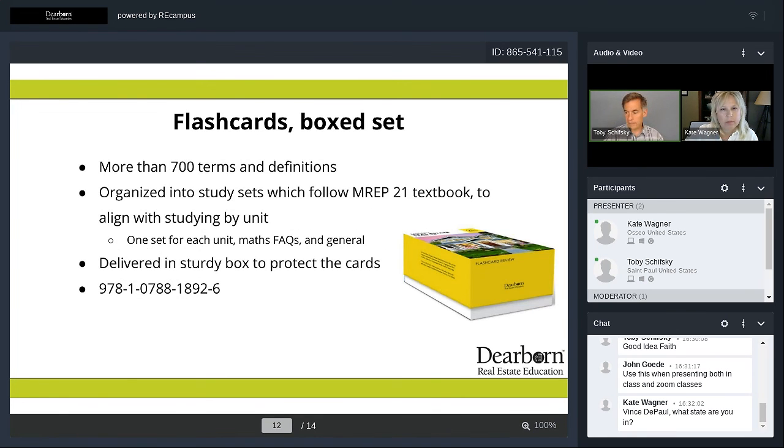All right. And then our flashcards. Yep. So it comes in a real sturdy box. I don't think I have one here. Nice and sturdy cardboard box. Definitely something you're going to keep on your bookshelf and can reference for a long time, or students can. Yeah, and it covers all of it, right? It's a simple flashcard. Turn it over, you got the answer.